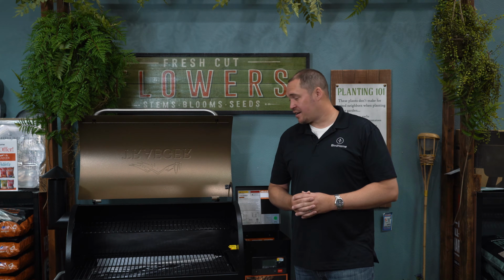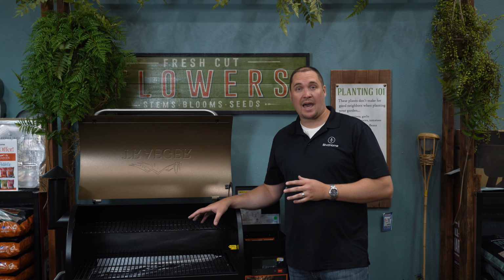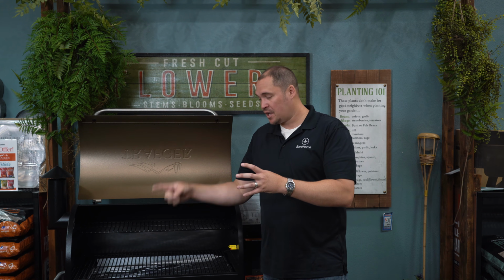Another downside with Traeger is the cleaning. Depending on how often you use your Traeger grill, there is some maintenance of vacuuming out the ash because it does burn 100% natural wood. So what the Traeger does is it builds up some ash in the ash box, and if you do not vacuum that out, the fan will circulate that ash into your food.